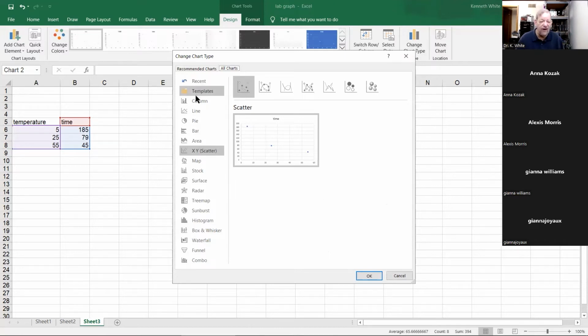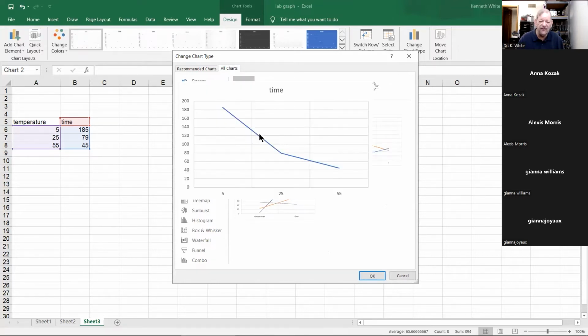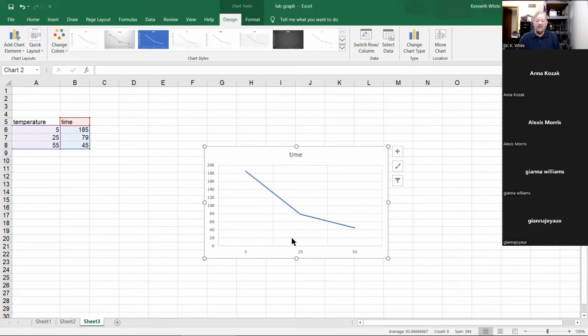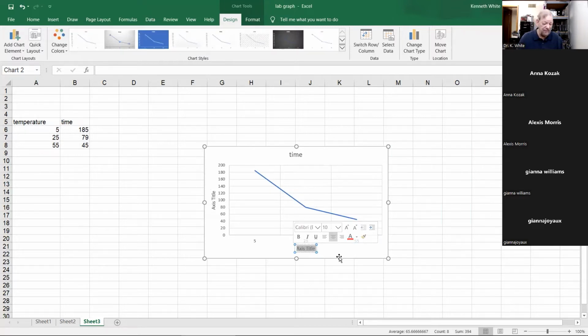And if you click on each one, you'll see different lines you can do. Pick the first one, which I did, hit OK, and you notice you got your line. Now, the other thing, click on the plus if you want. Where it says Axis Titles, you now have the titles. If you click on the title down here, that would be temperature. And click on the y-axis, and that would be time.